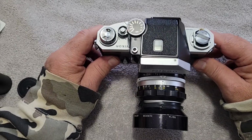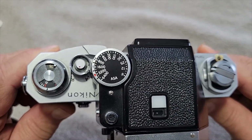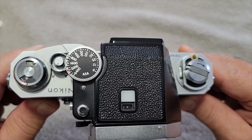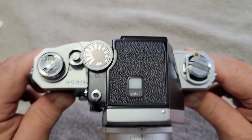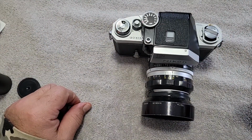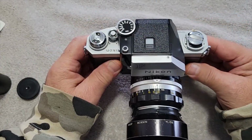Let's go out and shoot this stuff. 3200, right? Look at that. Isn't that awesome? 3200. And there's no up and down compensation on this. We're shooting it right at the film speed, right through the meter the way it's dialed in. We're good to go.